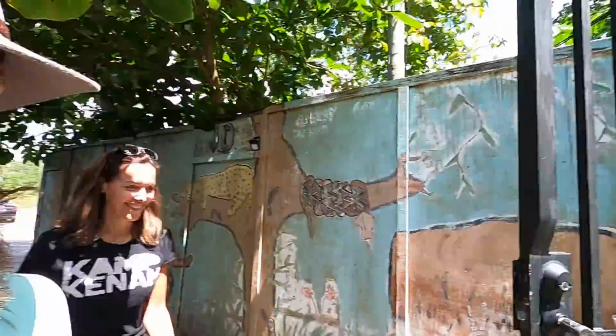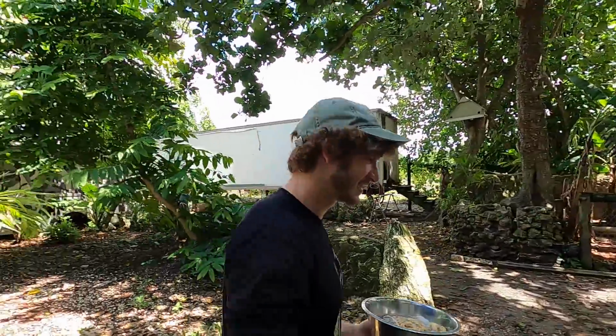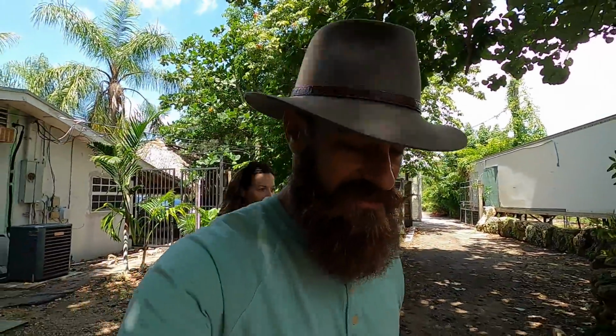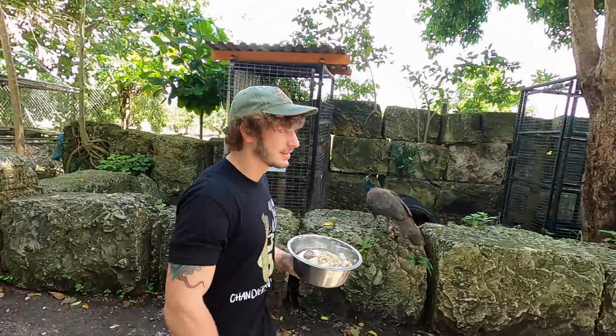No worries. What's going on, everyone? I'm hanging out down here with Chandler's Wildlife. We're at the outpost, the famous Everglades outpost, and I got Kate with me. Kate's going to help out, but today is really cool because I've never seen Chandler's setup. And look, we're going to be feeding a lot of the animals, which is cool.